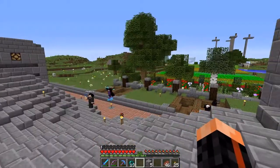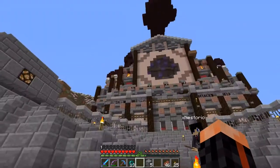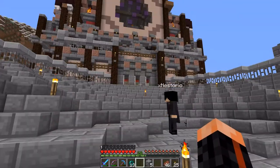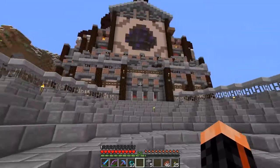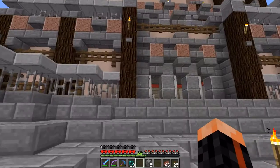I love the stained glass right there. The little egg. Yeah, that's Shadowlego's idea. Well, it was initially obsidian, but I transformed it into a window. Nice. Onto the world. All right, so lead the way.